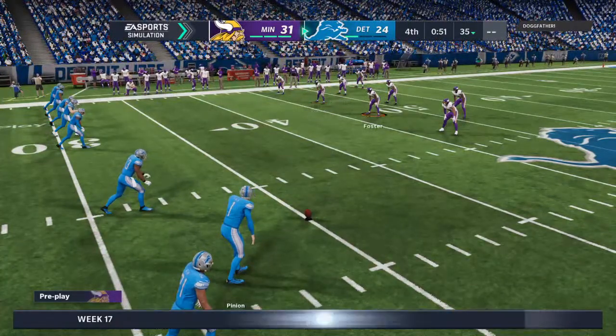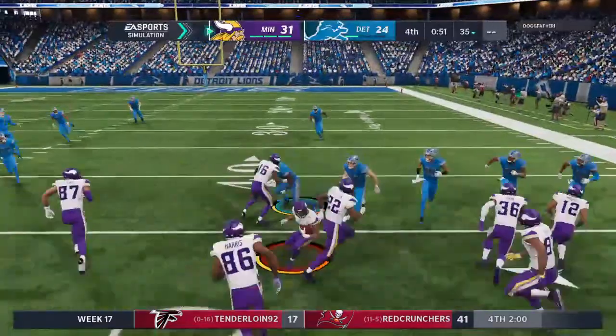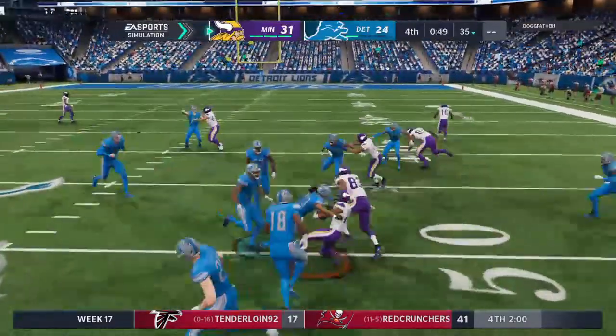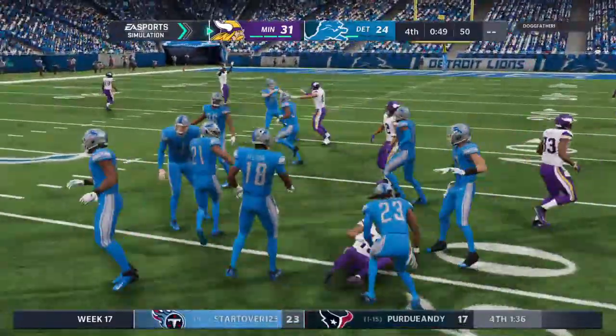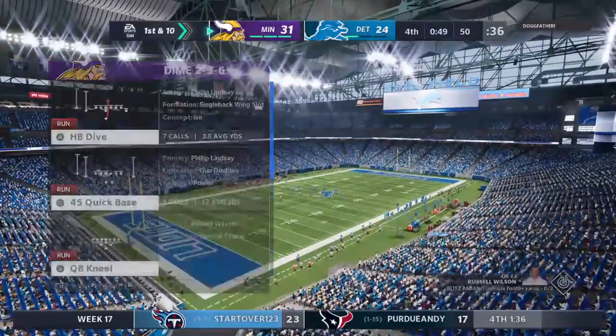Yeah, they've only got the 1 timeout remaining, so I think they've got to take a chance of getting the ball back. And this is going to be recovered by the hands team. And that should just about put a capper on this one. 4th quarter, they felt like they needed the football back. Unfortunately, they couldn't get it.